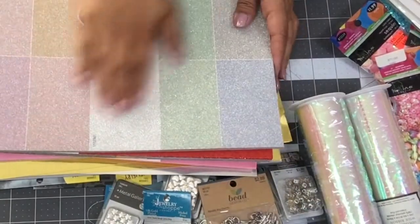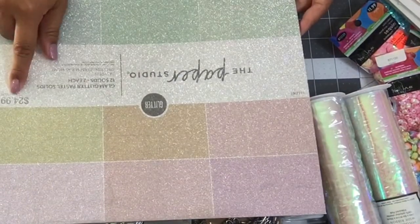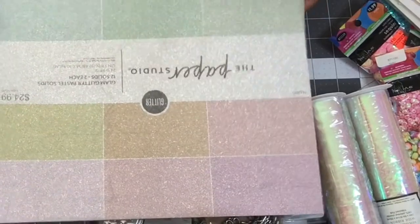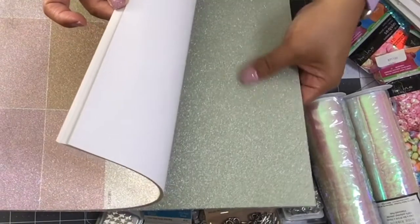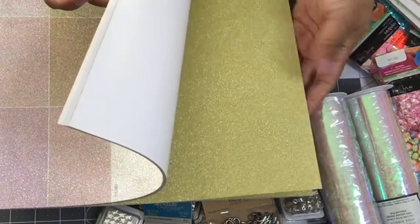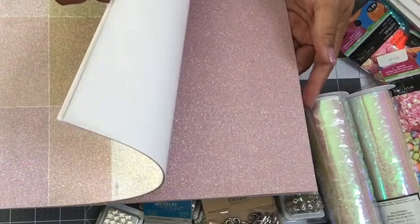Anyway, I picked up this little paper pad. It is $24.99, but this is Paper Studio, so I got it half off. And I'm sorry, my light just went out just now. Unreliable. This is the old light. So I picked it up because it's glittery. Look at that. And it doesn't come off. And it's not super chunky. So I can cut it with the Silhouette. Cut it with the Cricut.